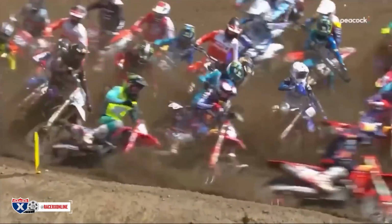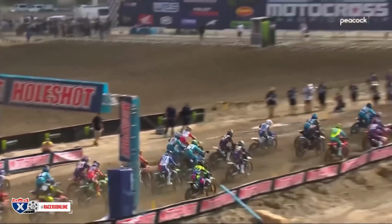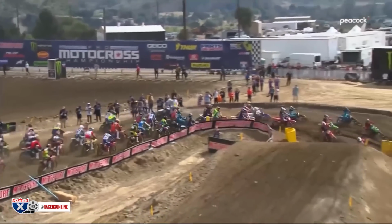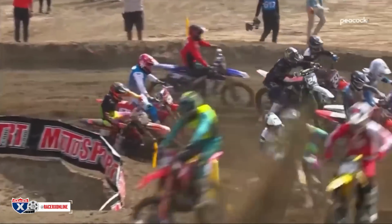But if we go back to the second 250 moto off the start, RJ Hampshire, who won the first moto, goes down in the second corner as well. And this one, he's a little bit more buried, but he decides to go to the inside, and he goes down, and he's kind of hung up behind everybody going through the corner.